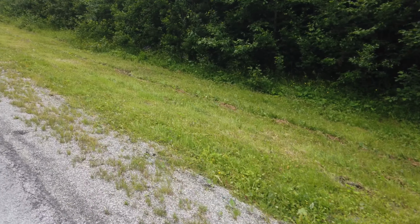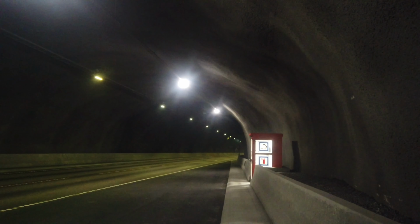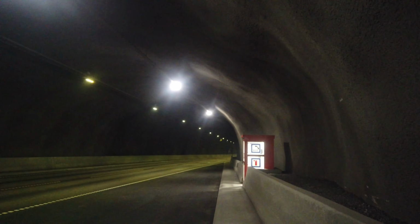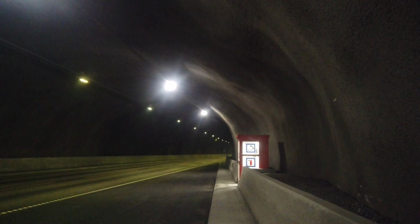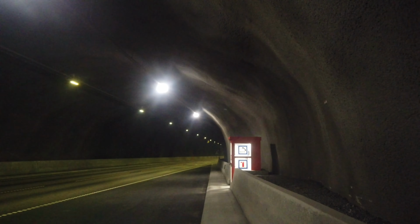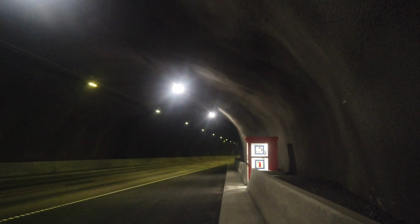Come on. This tunnel is pretty good. It's got this little pull-off area every kilometer or so, SOS box, so I can kind of stop and get my act together and then go back out. The cars going by are a little bit unnerving, so very loud.